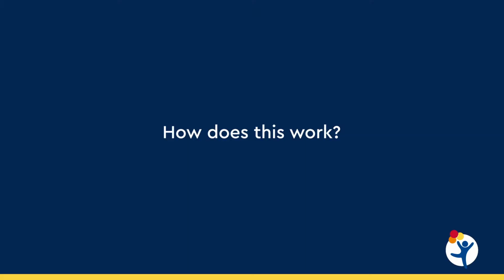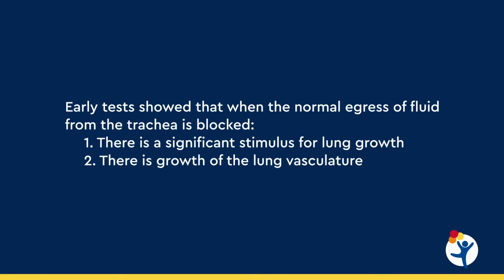How does this work? Well, research on the effects of tracheal occlusion actually goes back as far as the 1960s and 1970s. This early work was performed in the animal lab, and in that setting it was shown that when the normal egress of fluid from the trachea is blocked, which subsequently force fills the lung with fluid, there's a significant stimulus for lung growth, and in parallel, growth of the lung vasculature.